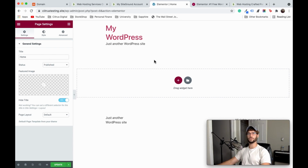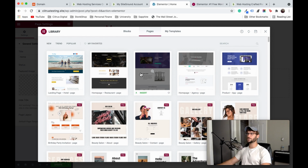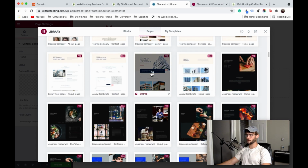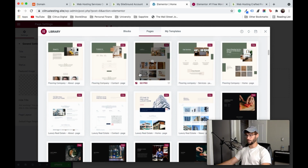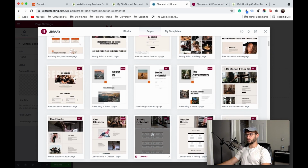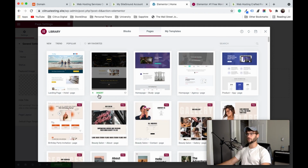But let's, for now, just insert one of Elementor's free templates, just so it has a little bit of life to it. So click on this folder here, and in Pages we have a ton of options. Let's say you are a luxury real estate company. Oh, that's a pro document. It looks like some of these are all pro. Let's just insert this restaurant page right here.